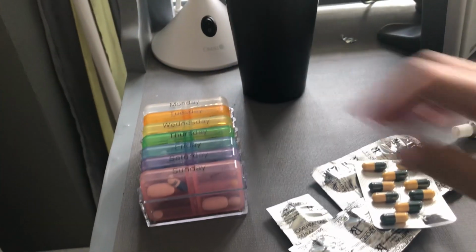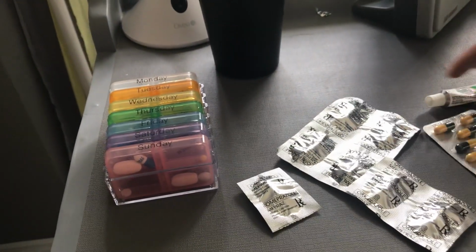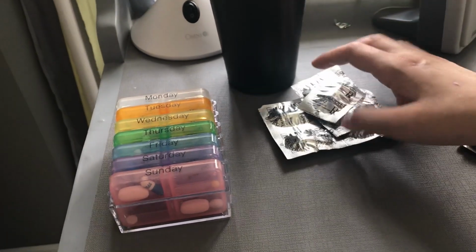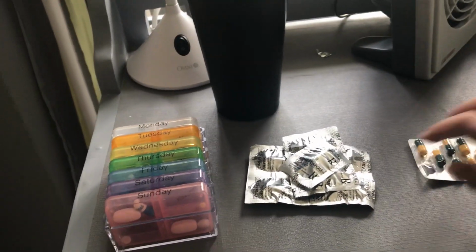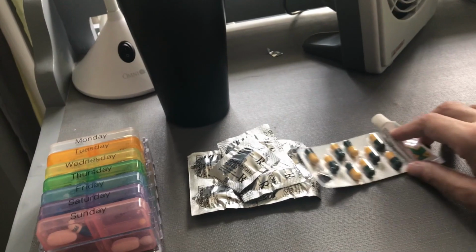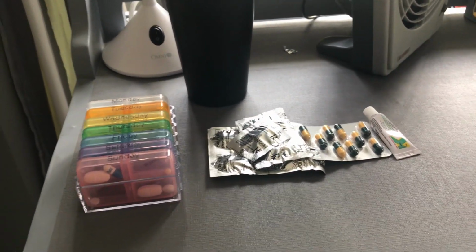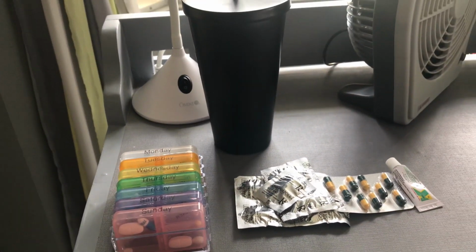Here on top of the desk are the last of the medicines that I'm on. The ones inside this pill box set are my maintenance medication for hypothyroidism and my vitamin supplements. And then I do have these two kinds of pills plus an ointment to help cure the skin inside my nose because I had been getting nosebleeds.